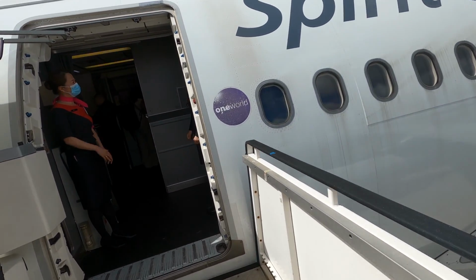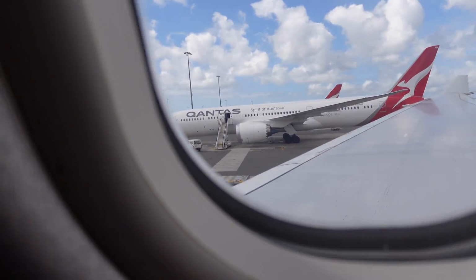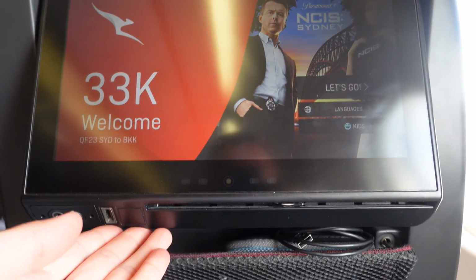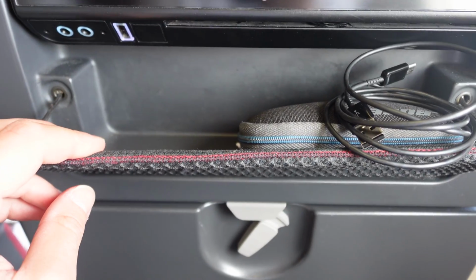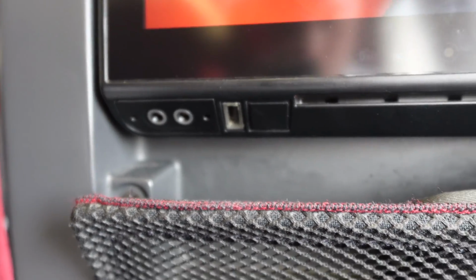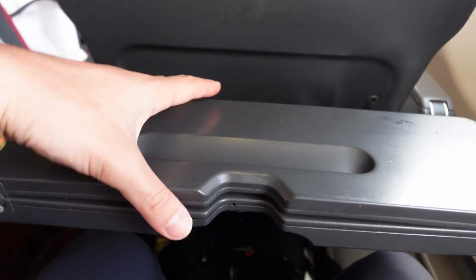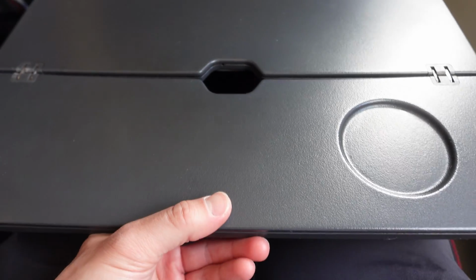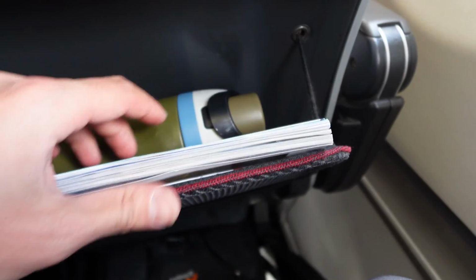This A330-300 series has been with Qantas for 20 years now. Despite the age, it has a pretty modern and updated cabin. For example, the Panasonic IFE that is responsive with USB-A on the bottom. Below is a handy storage shelf for your phone or smaller items. The tray table is a 2-part design and was an acceptable size. In the seat back pocket, you'll find your usual magazine and safety card.